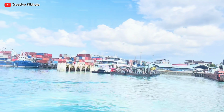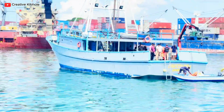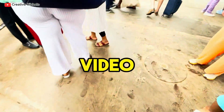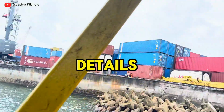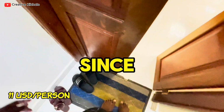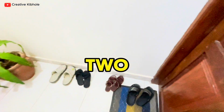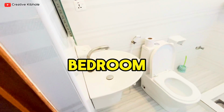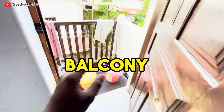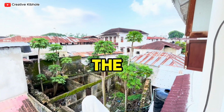And for accommodation, we chose a cheaper place before arrival and contacted the owner privately before booking. This is the best way to get a discount. Now, for more tips, be sure to check the whole video on the place that we stayed. It was $22 per night, which came to $11 per person, since we didn't book two places, we just took one place and divided by two. The apartment had a master bedroom, a sitting room, laundry services, a public washroom, a kitchen, and a balcony for an epic view of Zanzibar. For much more detail about the place, please visit the whole video, where I'll give out all the details.